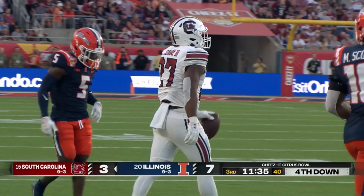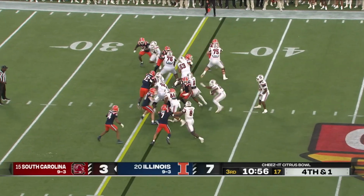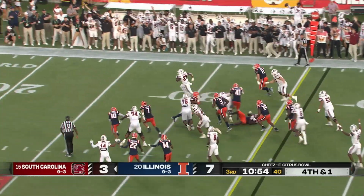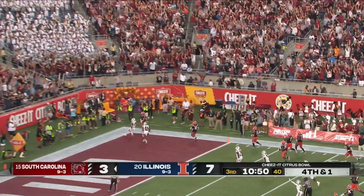Attaway making the catch. Let's see what kind of package they have in here. 4th and 1. They're going to pick up the 1st down and then some. Attaway taken off. Attaway. There he is. Touchdown.